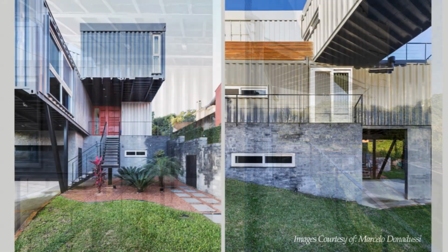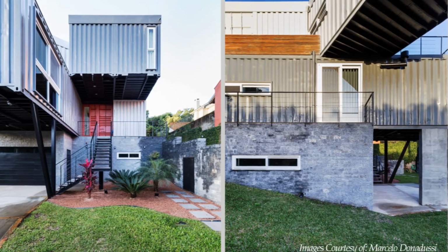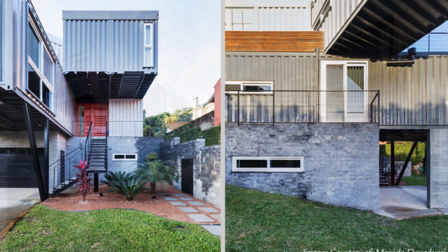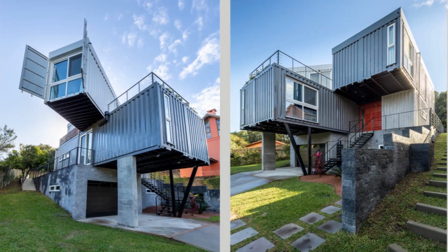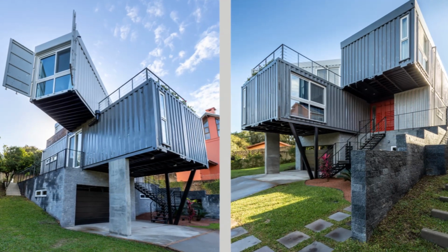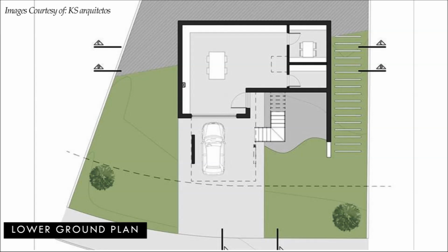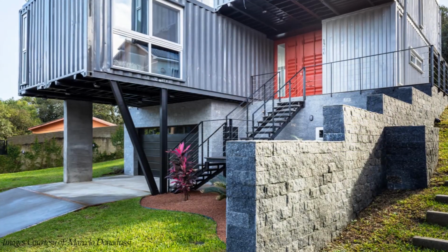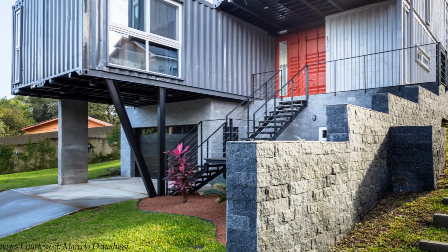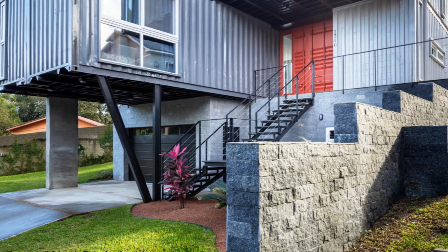The containers are elevated above the ground, sitting on a precast concrete structure. Because of the steep slope of the land, the main entrance to the house is accessed from downhill. The house has a half-ground floor to accommodate the garage and the workshop. Two container volumes are cantilevered downhill to create a covered entrance porch to the garage and to the house.